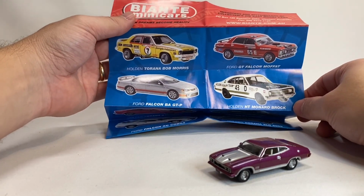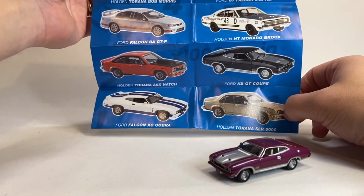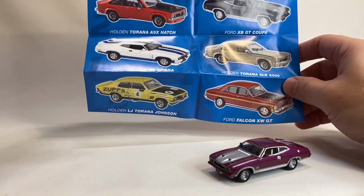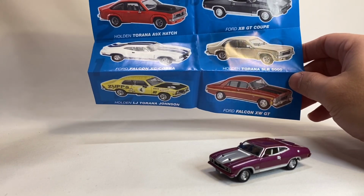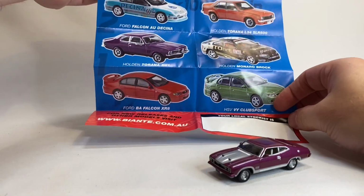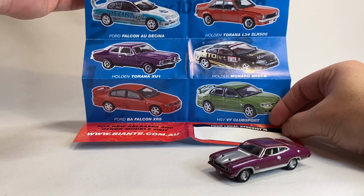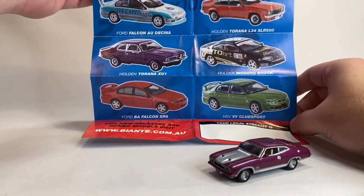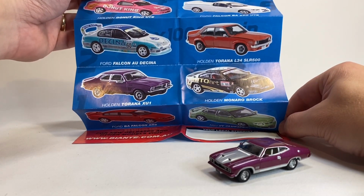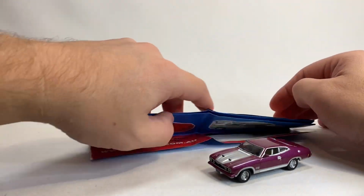Look at the cars. We've got a Tirana Falcon BAGTP. Look at that Tirana A9X hatch. Look at this Tyrone SLR 5000. Looks like a freaking JDM thing with the wide body kit on it. Falcon XWGT. This is why we all wish Biante was still making 1/64 scale vehicles. And look, this appears to be when they were doing collaborations with Auto Art. Look at that Tyrone L34 SLR 500. And that Ute, wow. Donut King Ute, that's cool too.